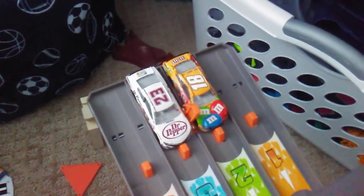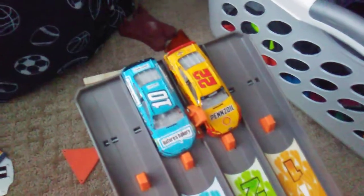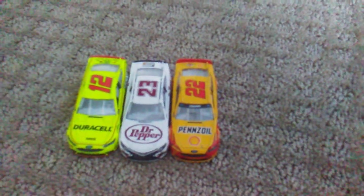Next, we have the 18 of Kyle Busch and the 23 of Greg Golding. The 23 takes it, and he's moving on to stage 3. Next, we have the 22 of Joey Logano and the 10 of Eric Almirola. Oh, I touched it. Redo. Sorry about that, guys. There we go. Well, the 22 still gets it, but I touched the 10 at the start, so I just wanted to make sure it was a clean race. The 22 will move on.